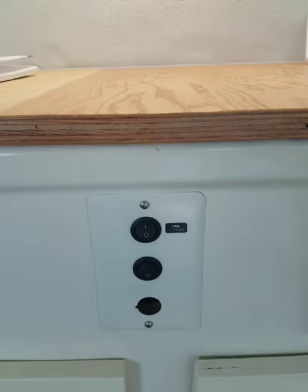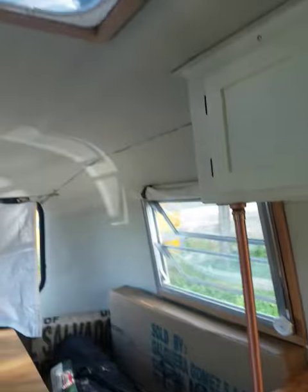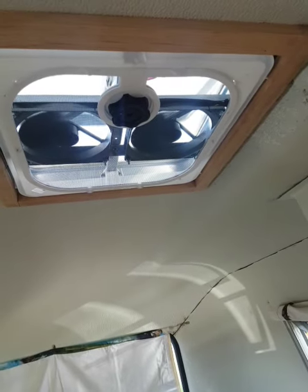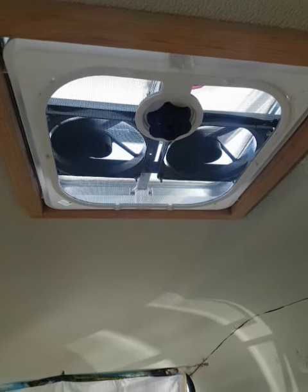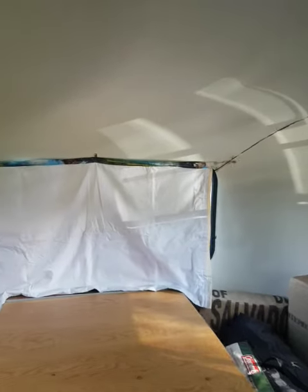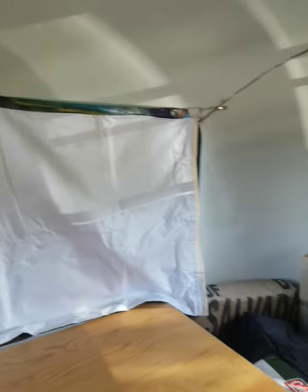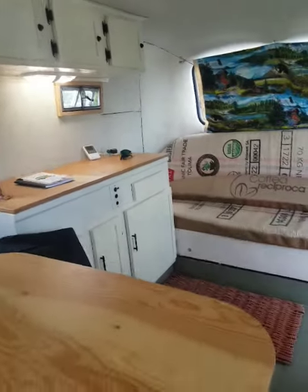And just recently made this light switch here to turn on and off different things, like my computer fan for vents. Two computer fans running full tilt gives good ventilation in here. So there, just a view from the dinette.